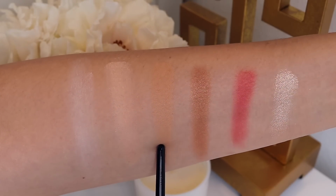Then for pressed powder, sometimes I like to add a little bit of color and just brighten again without doing these other steps, although I still will go in with Hummingbird after this. I did choose the Gucci powder in number 5, and I don't know why this is still a little bit difficult to get a hold of, but it is a lovely, lovely powder if you want a little bit of color.